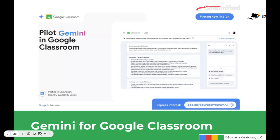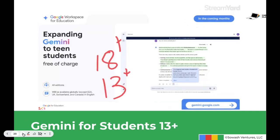They're going to be piloting this feature during the 24 school year, and you can sign up as a pilot school by visiting goo.gle/edu pilot program AI. I'll put it in the show notes for those of you who are listening, and you can check it out. Head over there and sign up. I think you have to be an IT admin to sign up. This isn't an individual teacher sign up. It's like signing up your whole district. So if you're interested in piloting Gemini inside of Classroom, fill out that form. I've already done it. Excited to get my hands on it and see what happens.